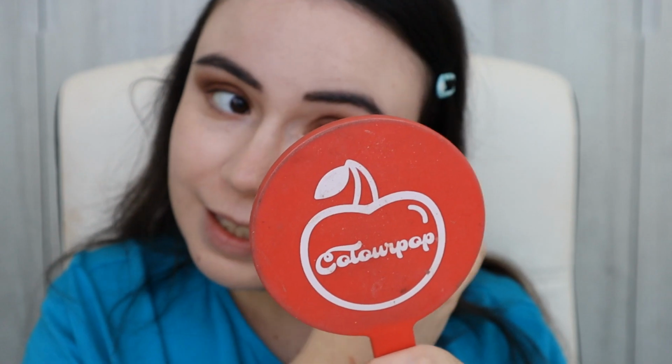This seems to have more coverage than my ColourPop skin tint actually. So this is definitely more coverage, and it is emphasizing a bit my drying patches, but I need to exfoliate. Let's be honest here. It's not the foundation's fault. I know I haven't been doing my skin homework, so that's on me.